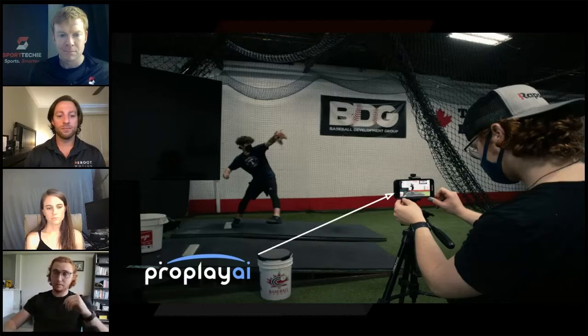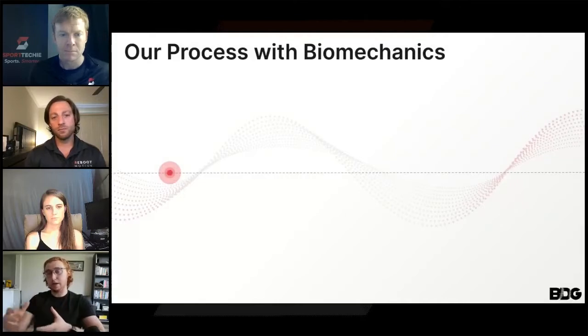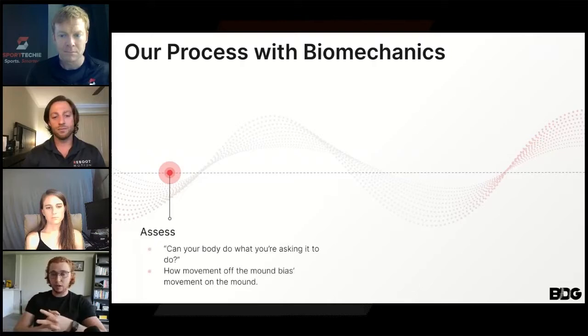data for us. Now, once we get that data, what does our process look like with interpreting it and getting it into the athlete's hands? The foundational component is going to be an assessment. So here we're obviously utilizing Pitch AI to evaluate an athlete's movements on the mound, but equally important to us is understanding how they move off the mound. So every athlete that comes in will go through a full joint range of motion analysis on table, and then compare that back to the biomechanical data that we've captured. The idea there is that we're trying to understand how their movements off the mound are going to bias their movements in the actual pitching motion.